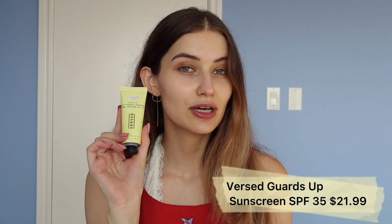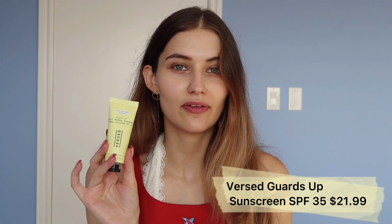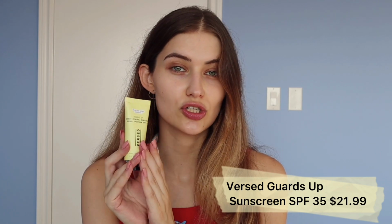So welcome back, and I am going to talk about the Versed Guards Up Daily Mineral Sunscreen SPF 35 today. I have heard a lot of buzz about this sunscreen and I've been super curious to test it out.